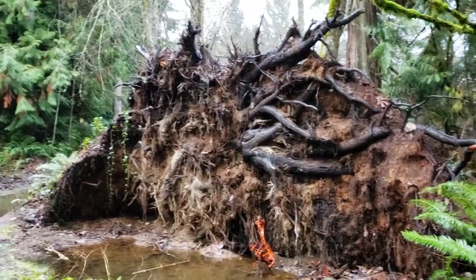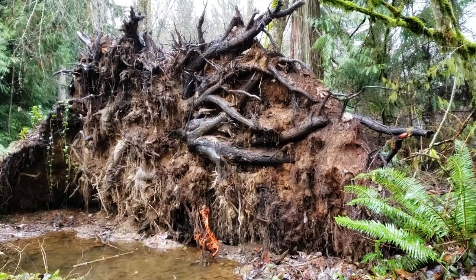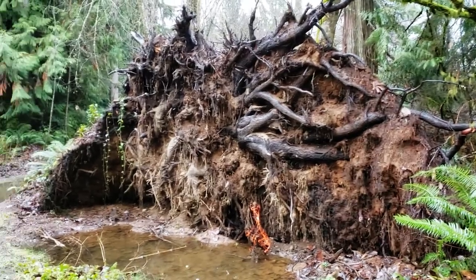Tree fell over. You can see the root ball right there. Wow.